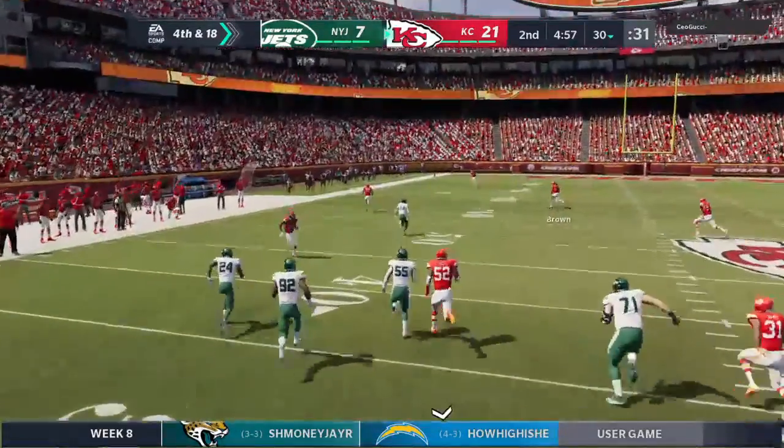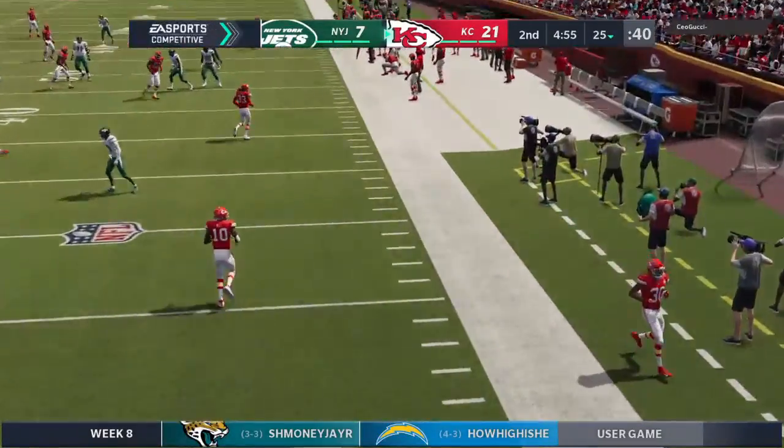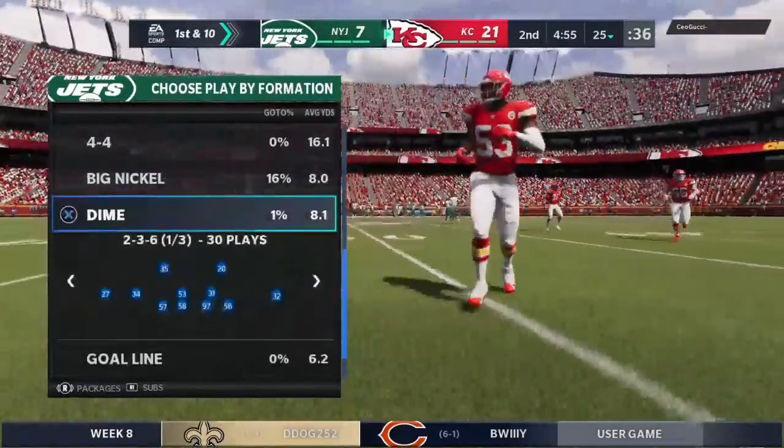On is the punter as he boots this one away. And this one sails out of bounds. I think it'll be inside the 25. It will. 24-yard line is where they'll spot it.